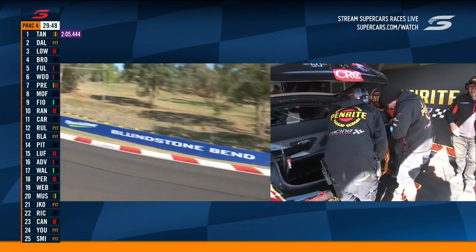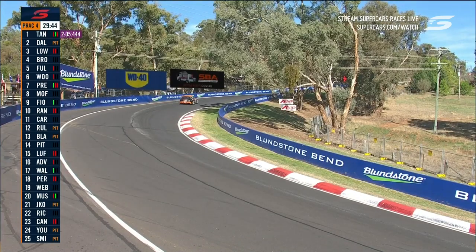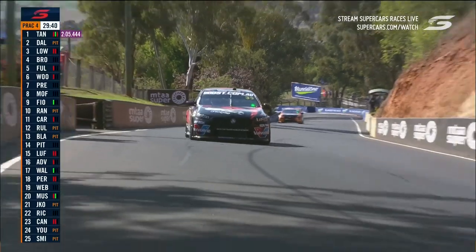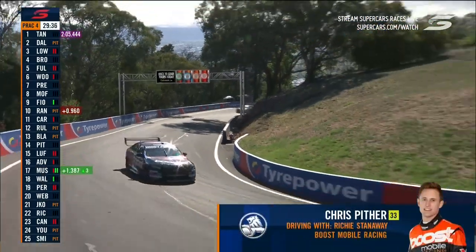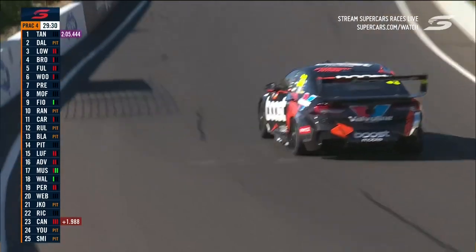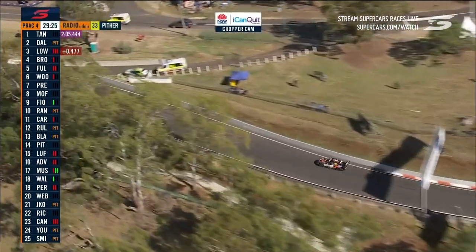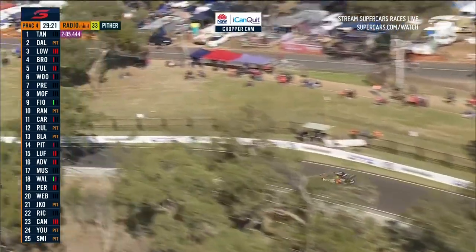That's a big off. Got it stopped. That was a nasty lockup. And that's Chris Pither. It's a spot that you don't often concentrate on the bumps there, but there's large undulations. I think I've heard the tyre. I've got a read on that, so happy to pit this lap.